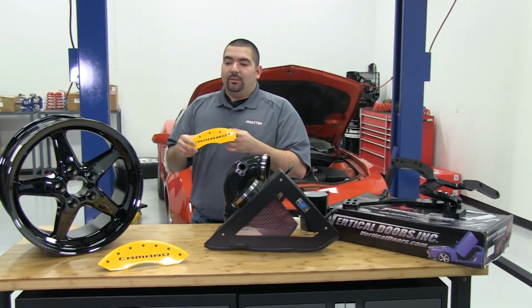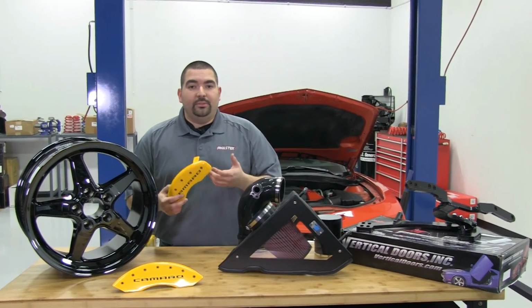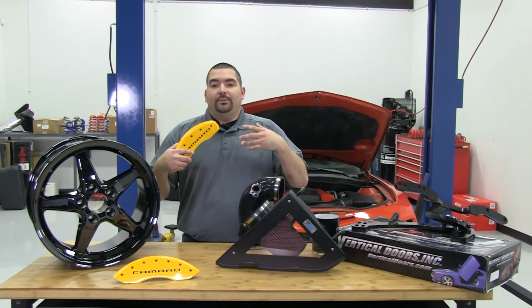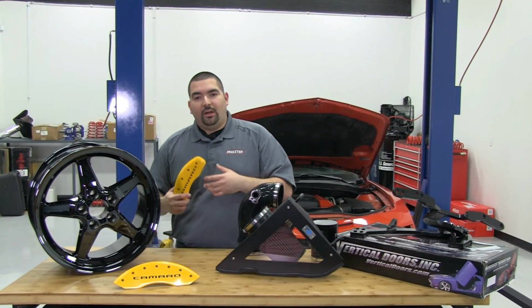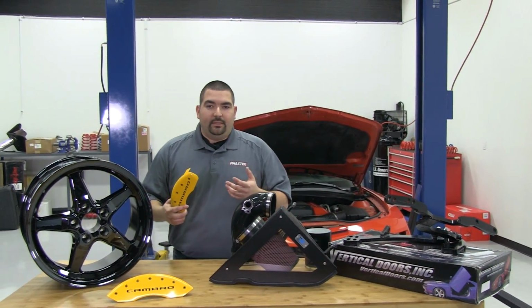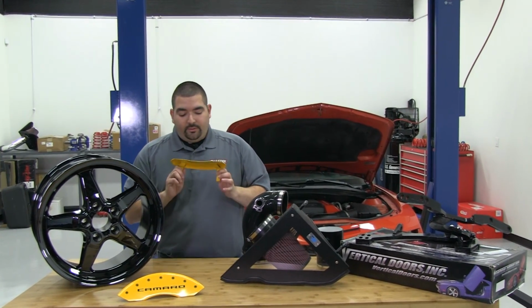But for you guys that want a little bit more color behind those wheels, maybe you've been thinking about powder coating your calipers, you want that extra color. This might be a cheaper alternative to get you that color, just before you go into the whole process of taking your caliper off, taking it to a powder coater, disassembling it, and getting all that done and taken care of from there.